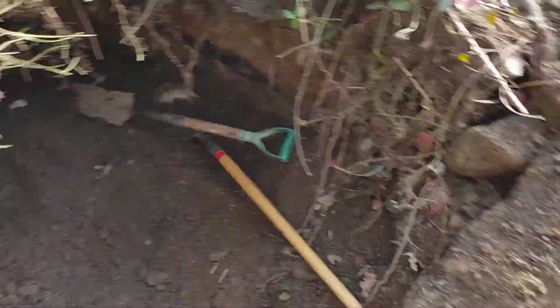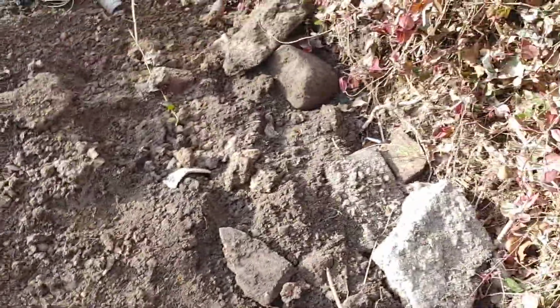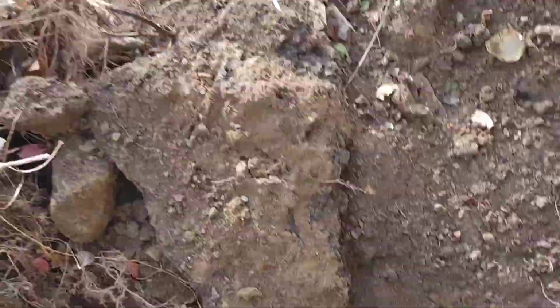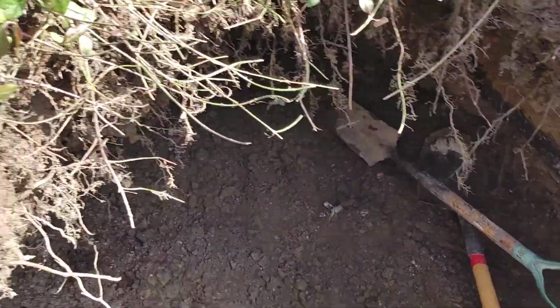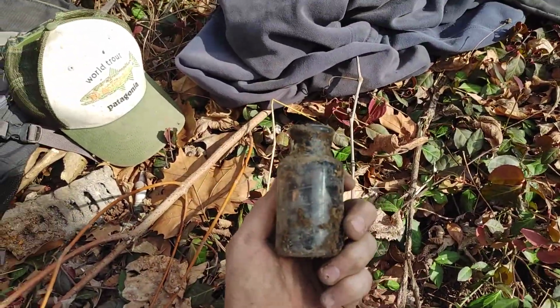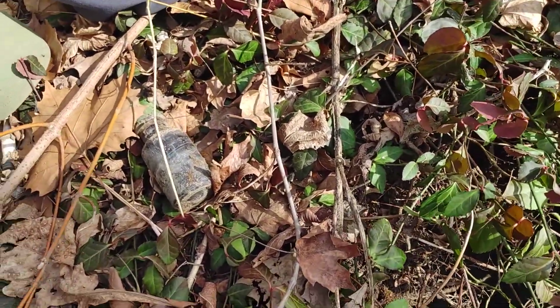Alright guys, and we are back. Cleared out the hole. Had to remove several rocks and asphalt pieces. I mean, look at the size of that. I think it's huge. This all collapsed. But I got a bottle back there. I already pulled one out in the collapse. This is an ink that was already there pretty much, so I just didn't feel like recording it.